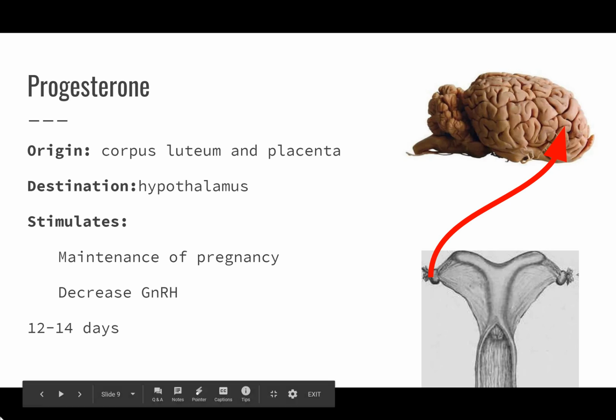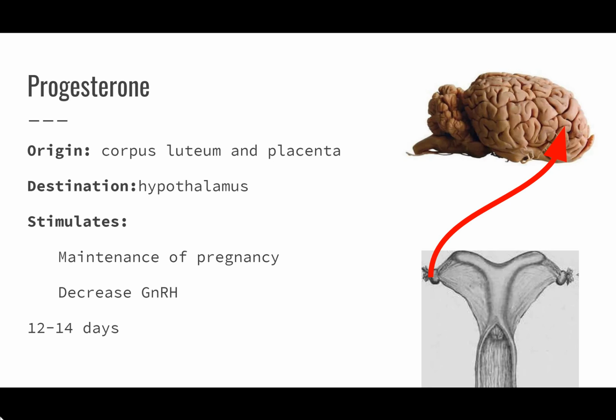So once the mare actually does become pregnant, it's going to come from the placenta, go to the brain, and say, you're pregnant, don't produce any GnRH. So that suppression of GnRH, what's that going to do? What does GnRH normally do? Normally, GnRH is going to produce luteinizing hormone and follicle stimulating hormone. So if we take away the gonadotropic releasing hormone by producing progesterone, we're not going to be developing follicles. We're not going to be ovulating follicles. So this is really important because it's basically putting everything on hold to see if the mare gets pregnant.